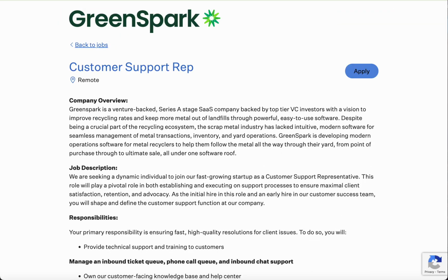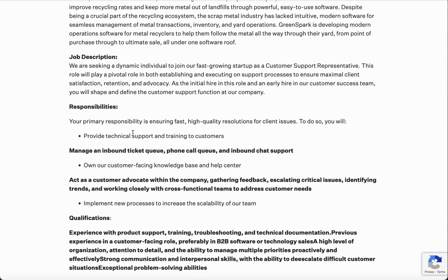Let's jump into the next role. This is with the company GreenSpark. This is another rising tech company, and they work in the scrap metal industry. And they have a modern software system for seamless management of metal transactions, inventory, and yard operations. They're looking for a customer support rep. This is fully remote as well.